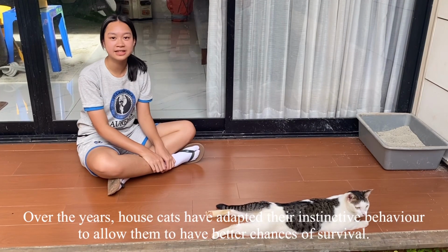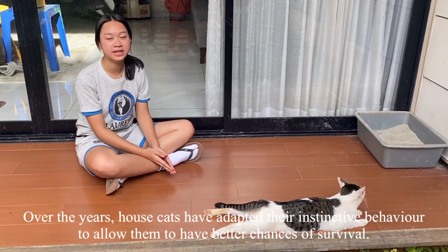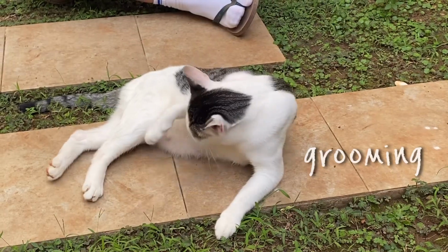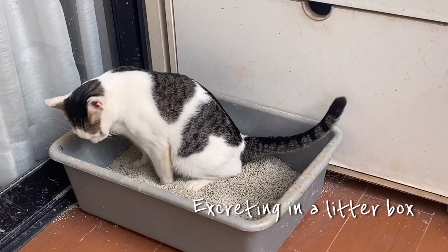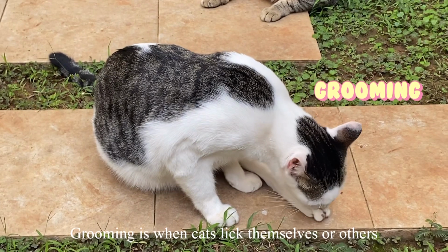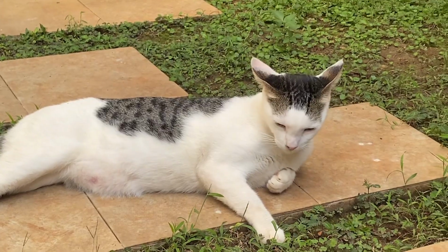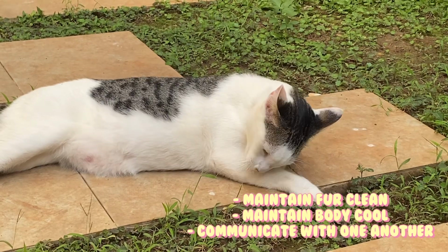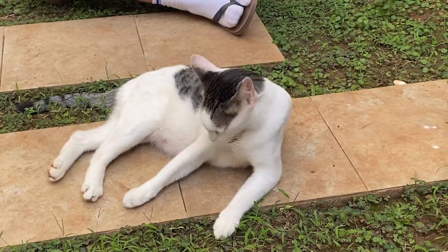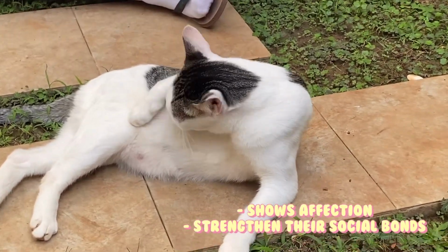Over the years, house cats have adapted their intrinsic behavior to allow them to have a better chance of survival. Such behaviors are grooming, purring, and excreting in the litter box. But first, let's talk about grooming. Grooming is when cats lick themselves or others. This action allows cats to keep their fur clean and bodies cool and allows them to communicate with one another. Grooming also allows cats to show affection and strengthen their social bonds.